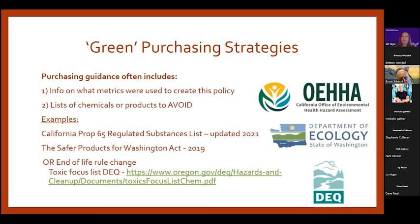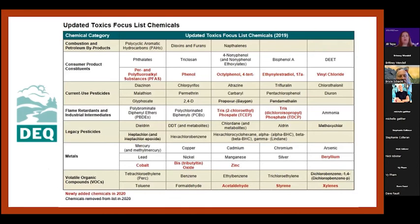California Prop 65 is one that was updated in 2021 about the regulated substance list. The Safer Products for Washington Act in 2019 is now going through the promulgation process and input. And then the Oregon end of life rule change discusses the toxic focus list from DEQ. And with that, I was going to welcome Alex to talk about the toxic focus list and how it can be a helpful tool for making decisions about your workplace.